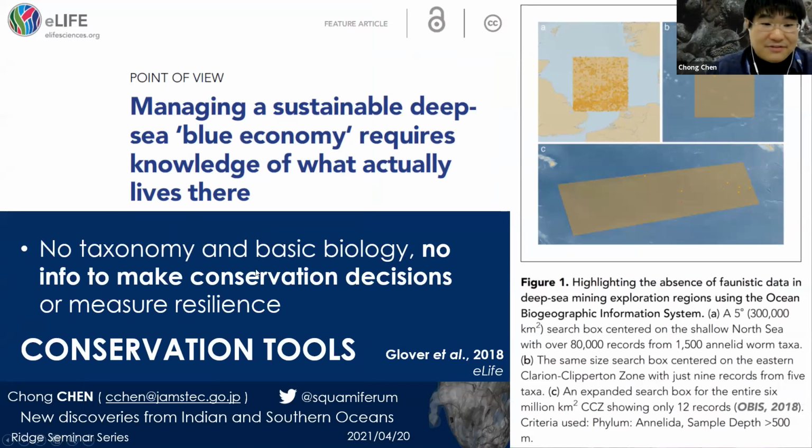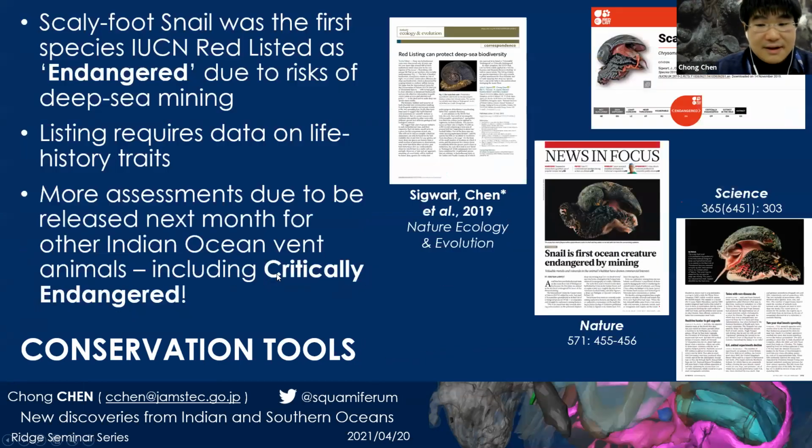And if we don't have taxonomy and basic biology, we don't have information to make these conservation decisions or measure resilience. And this actually led the scalyfoot snail to be listed as the first endangered species due to risk of deep sea mining on the IUCN Red List. And this listing requires data on life history traits. And we accumulated a lot of data for the scalyfoot through different studies because it's such an interesting species.